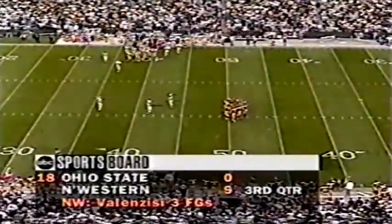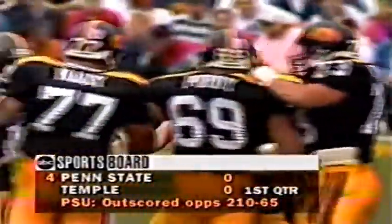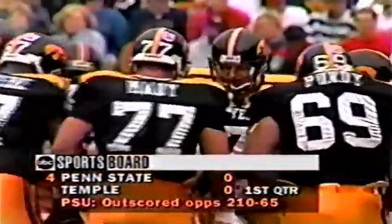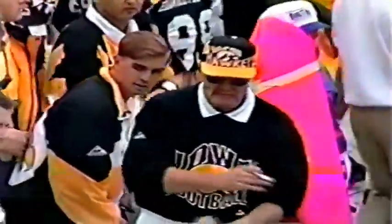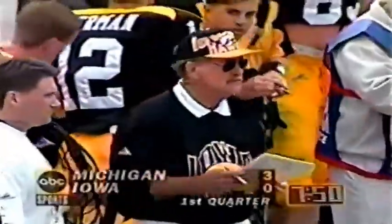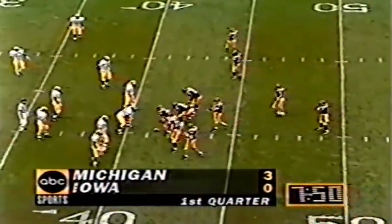These Iowa kids are really emotionally ready to play. What happens with teams like that, Brent, many times is you gradually run out of that emotion and you come back and play on just your physical ability, and you're usually not quite as effective. Hayden Fry, a master at getting a team ready to play mentally. Half of the opening quarter gone here in Iowa City.